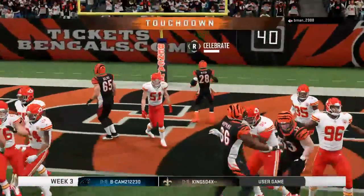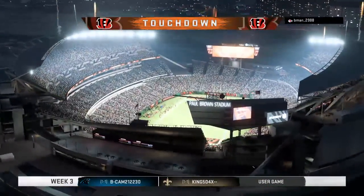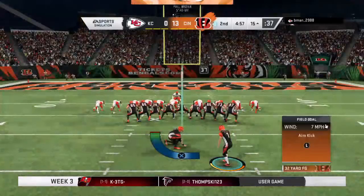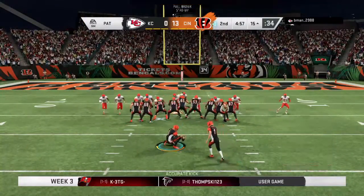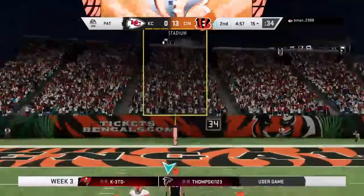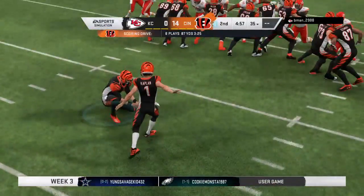And he is in. Touchdown, Bengals. Joe Mixon, his 4th touchdown on the year. And the Bengals, they widen their lead. Extra point right down the middle. And that'll make the score 14-0.